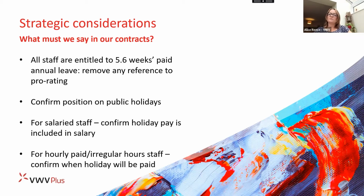So I would be surprised if your contracts don't need amendment. I would think that most employers do need to look at their contractual wording. I'm going to hand over to Gareth now, who's going to pick up and look at some of those points.